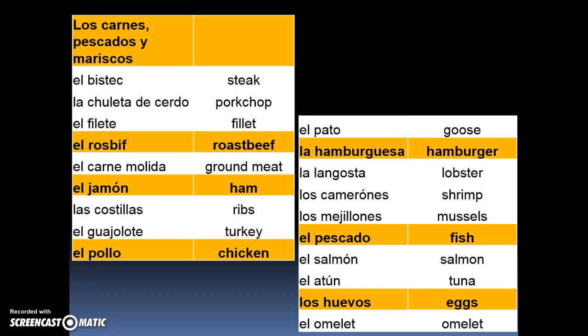All right, las carnes, pescados y mariscos, meats, fish, and seafood. So on here, you need to know el roast beef, which is roast beef. It sounds like what it is. El jamón, remember J's sound like H's, so it does kind of sound like ham, jamón. El pollo is chicken, and you might have heard of that word before. La hamburguesa, which is a hamburger, it's a cognate, easy enough to remember. El pescado is fish, and los huevos are eggs. Now, there are other words on here too that are similar to things that you've seen. El salmón, el atún, el omelette. Those are pretty easy, or beefsteak. So those are cognates, or at least sound-alikes. But I just need you to know those 6 words for sure.